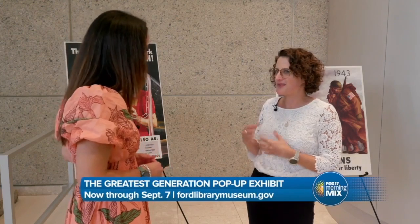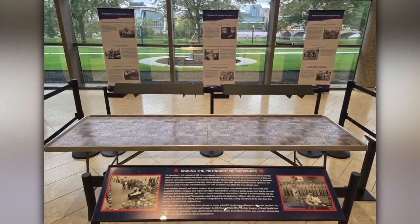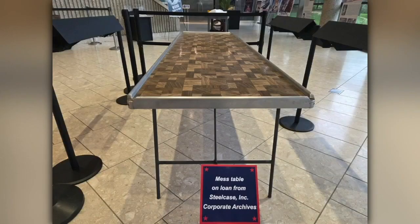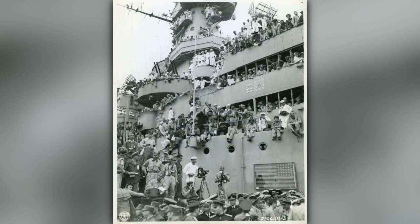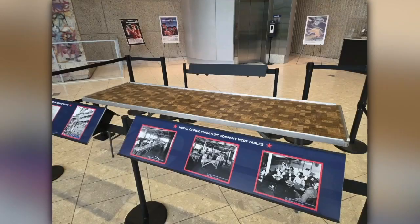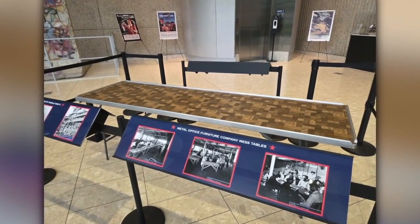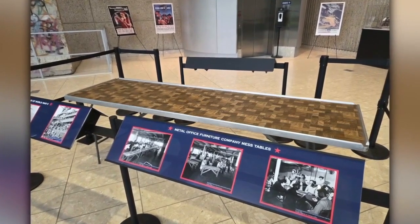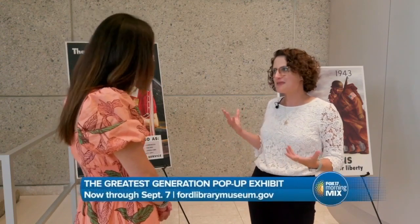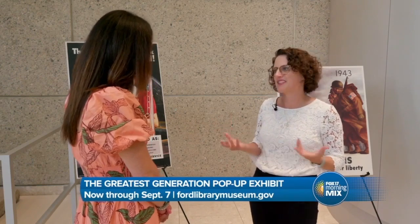We also have one of the most unexpected items, I think, a mess table from Steelcase. During the war, Steelcase was called the Metal Office Furniture Company, and they had a contract with the Navy to make metal folding mess tables for the Navy. At the end of World War II, when the USS Missouri was the location where they were going to sign the Instrument of Surrender, ending the war with the Japanese, they needed a table to put this big Instrument of Surrender on that everyone would sign, and so they ended up using one of these mess tables from Steelcase with a tablecloth over it. So our visitors will be able to see one in person at the museum, so we're really excited for that.